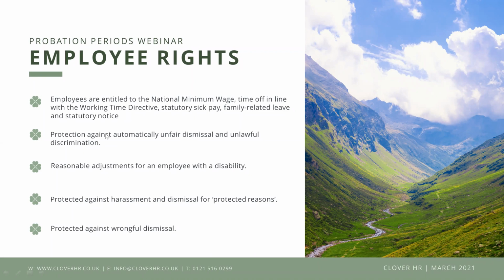They also hold the right to protection against automatically unfair dismissal and unlawful discrimination. And therefore, it's important to have evidence to demonstrate that your reasons for dismissal are fair and non-discriminatory. So, for example, probation review meetings, targets not being met, evidence of poor attendance, things like that.